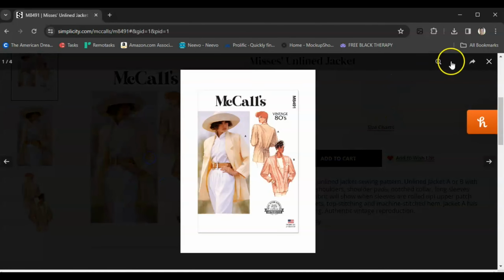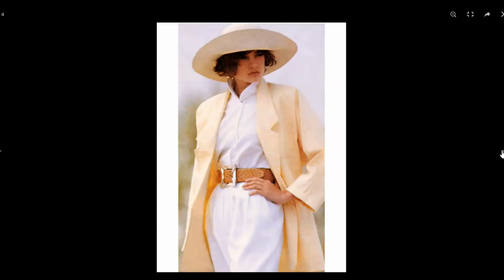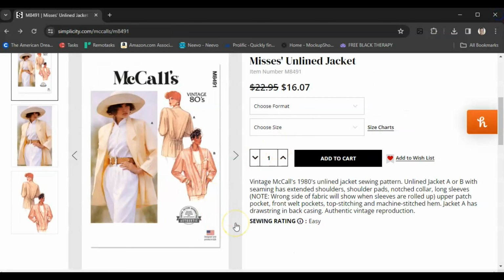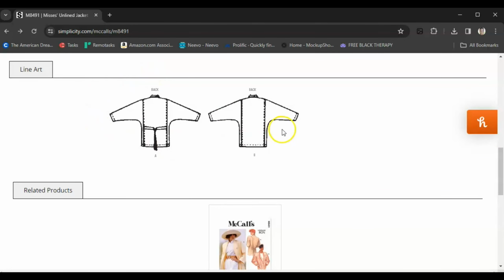I have been noticing with fashion that these shoulders are coming back. Well, they have a lot of suggested fabrics. Here are the suggested fabrics on here. And it looks like the pattern goes from 8 to 16. I probably won't pick this one up because I know I won't make it. But if you're into 80s fashion, this would be a good pattern for you. And here are the line drawings.